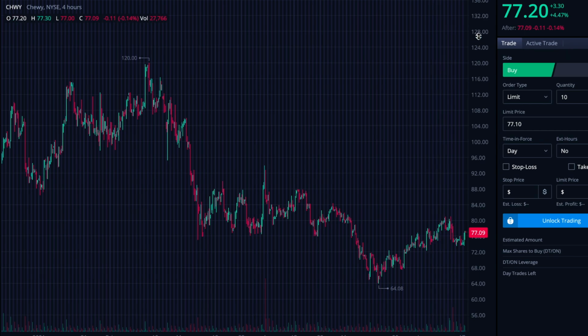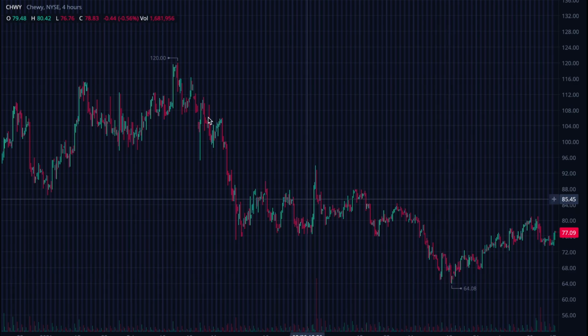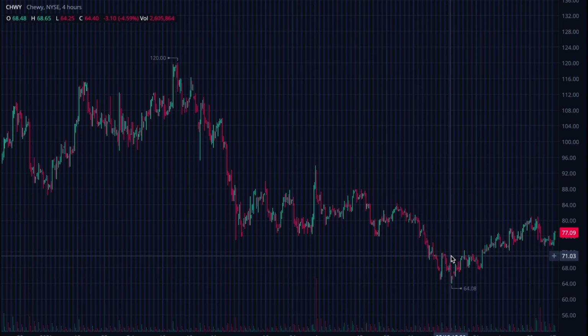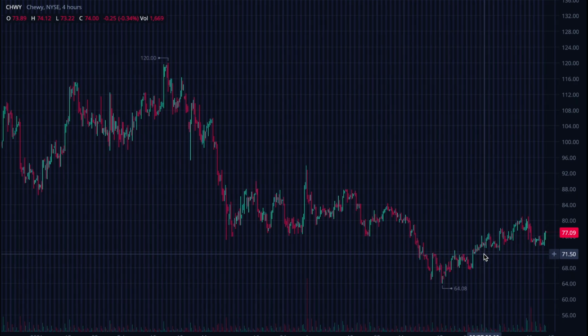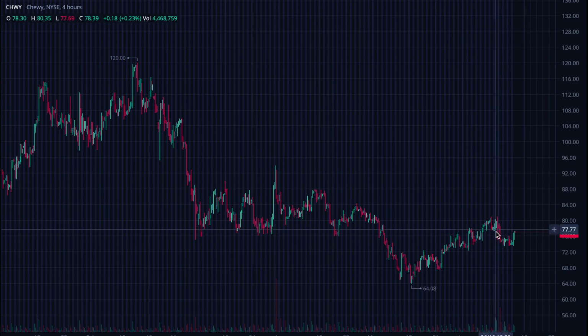So I wanted to see where we are, sort of get the 6-month context on things. This is basically 50% price points here at 64, nearly 50% of what it was when it was at 120. And that was just in February. So pretty rapid, pretty accelerated beat down here on Chewy, and just kind of showing some signs of recovering, though it had a couple rough days leading up to today.